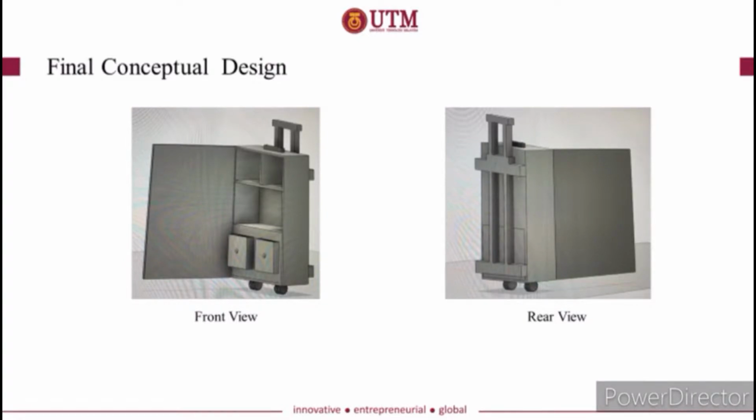Conceptual design 1 will be chosen, and several modifications were made to it to enhance its abilities and be more convenient. The designs shown are the front view and the rear view of the final conceptual design. More details of the final conceptual design will be explained in the CAD and CAM part.